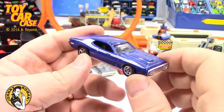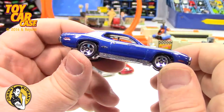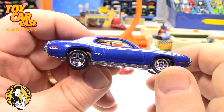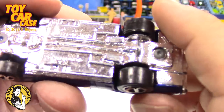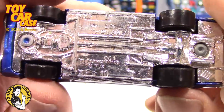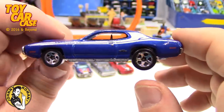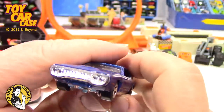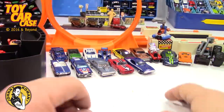Oh, look at this. This is a Challenger. Yes? No. Something different. What is it? GTX. Plymouth GTX. Look at the stance on that. That is really nice. Very cool.